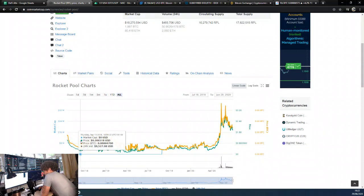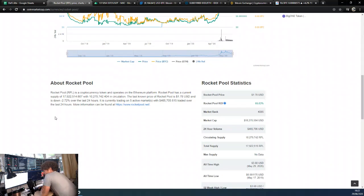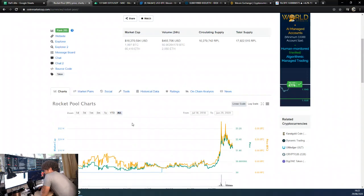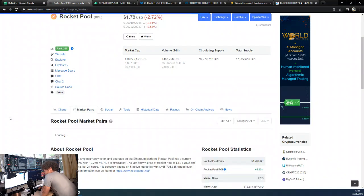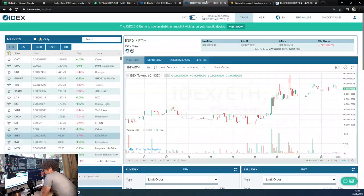It's been around since 2018. Look, it's obviously having a great pump now from all the DeFi stuff. Yeah, good token. This one is on IDEX. It's not on a lot of exchanges. IDEX is obviously a decentralized exchange. It's on a few others, but IDEX is the one that I would use. Most of its trading is done on this one though, Bilaxy. But yeah, IDEX.